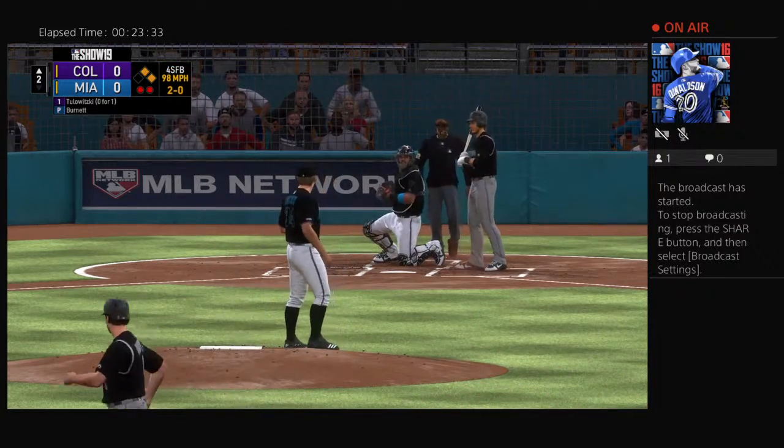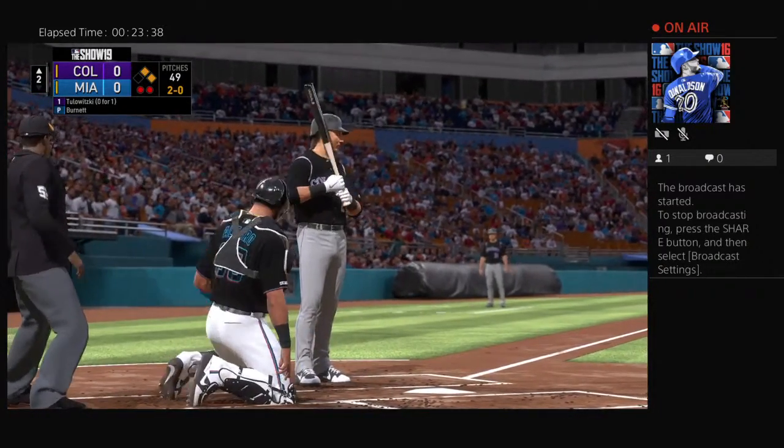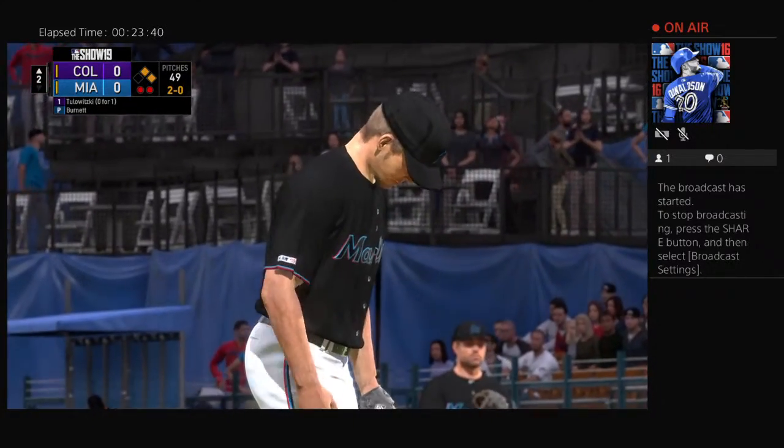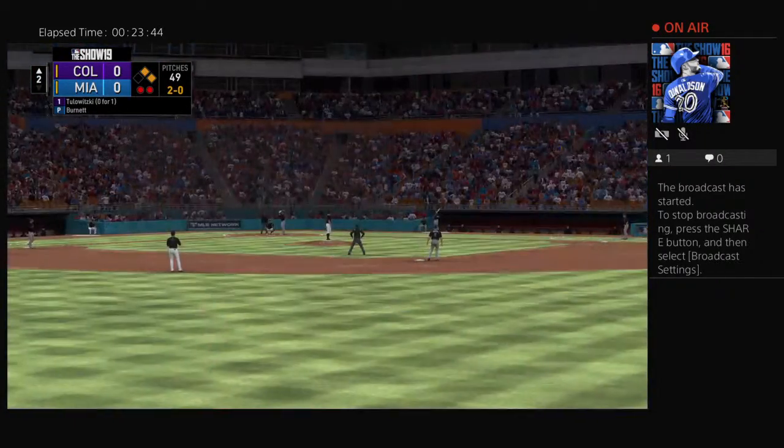Lays off the fastball away, and it's 2-0. Great chance right here as a hitter to be aggressive. You can pretty much count on a pitcher trying to get back in the strike zone, and with 2 guys on base right here, it's time to grip it and rip it.